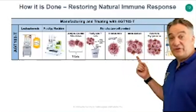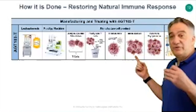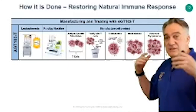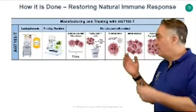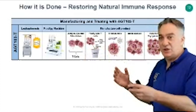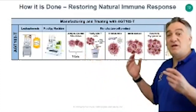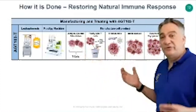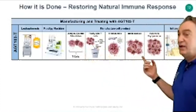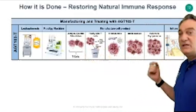Now we know that's a safe dose because guess what? If you've heard of CAR Ts, there's lots of experimentation going on in CAR Ts. It's another type of process like this where you pull out T cells and modify them. It's a more toxic modification. It's done on a larger number of cells, and then they reinfuse those cells. So we know that you can reinfuse that volume of cells safely. So we have 1 billion of these cells, and then the last step is exactly that. Go ahead and reinfuse them into the patient.